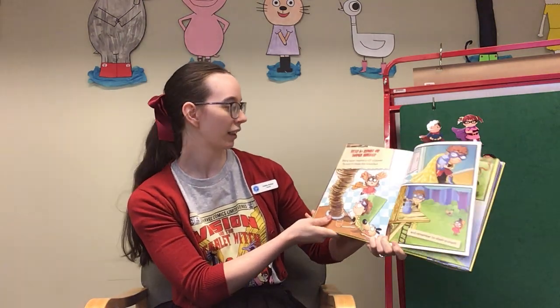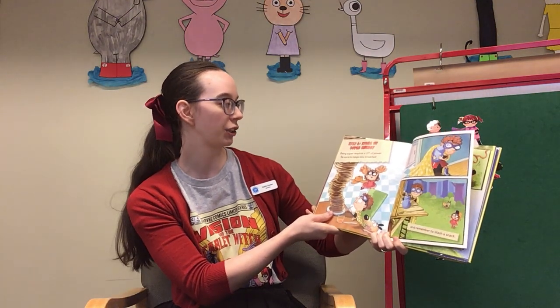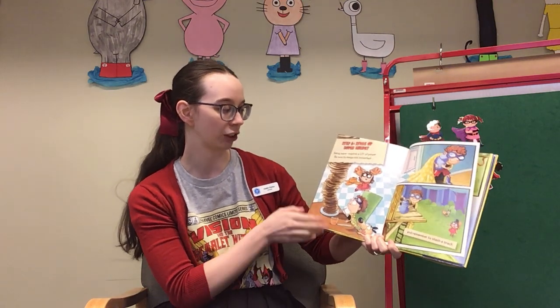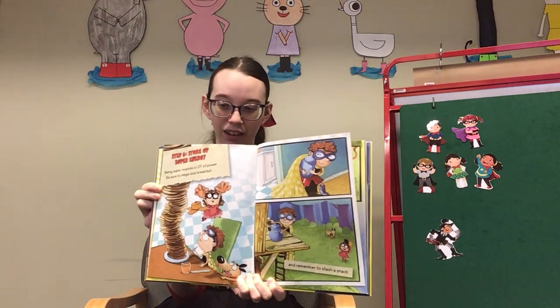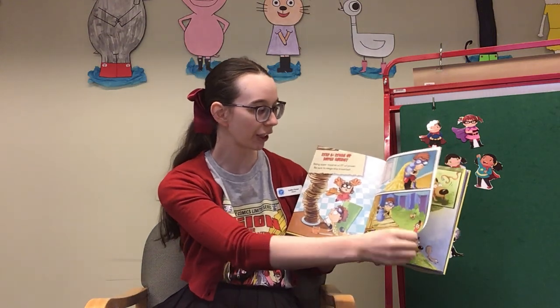Step six. Being super requires a lot of power. Be sure to mega-size breakfast. And remember to stash a snack. Do you think you could eat that many pancakes for breakfast? I don't know, that's a lot of pancakes. And then still have room for cookies.